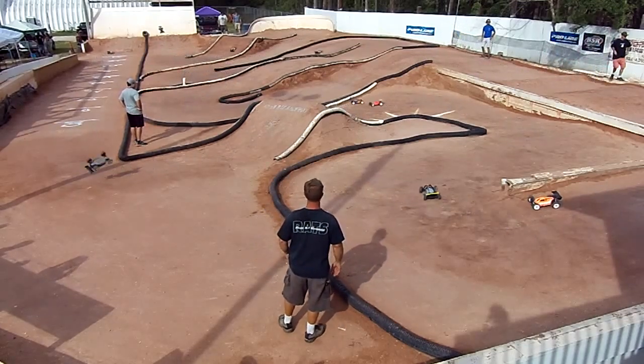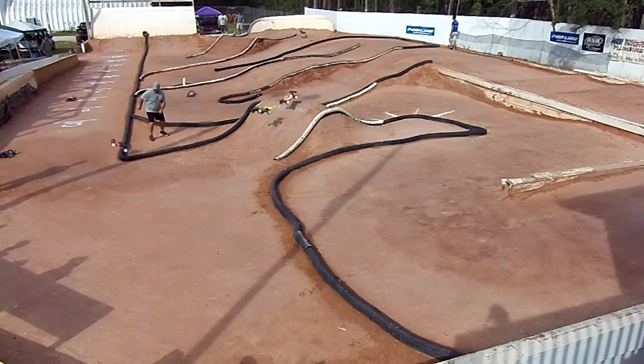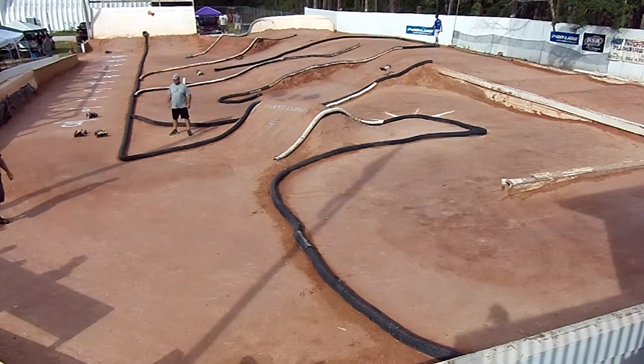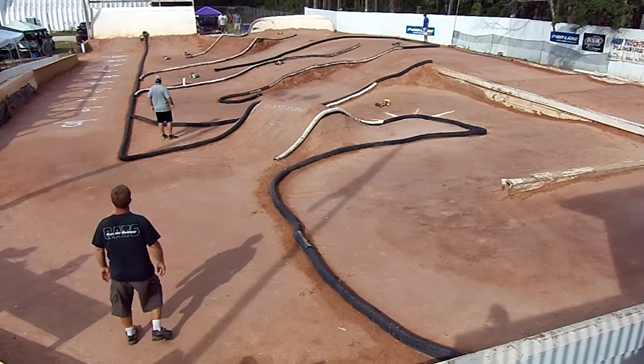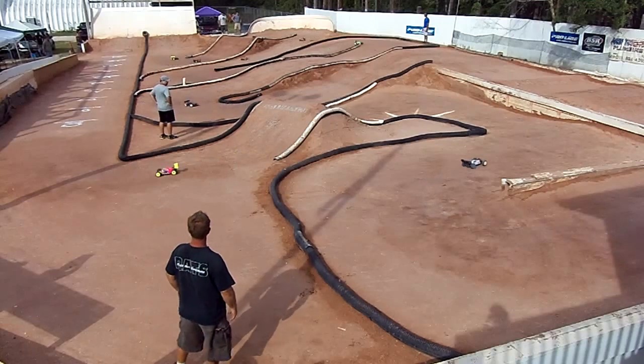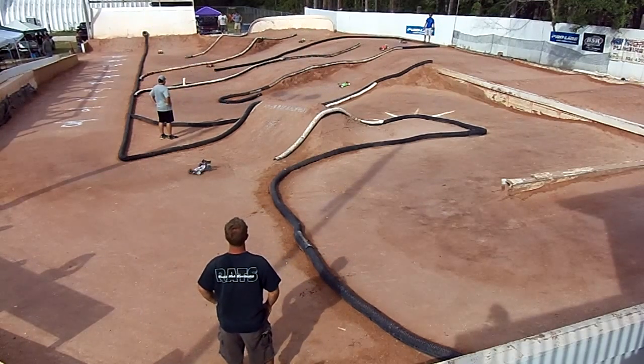Mike in that elevated turnaround. Taylor back up into that final bump spot. He's got AJ Johnson right behind him. And AJ sneaking right through on the first straightaway, getting by. Oh, and someone actually managed to get over our net.